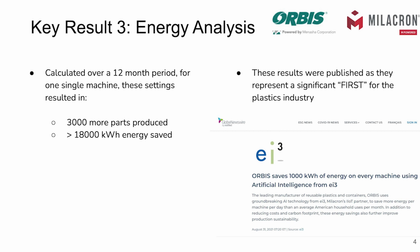It's also given us the opportunity to make more parts per year because it's giving us feedback as to how we've got the machine set. So we've saved, on one machine alone, over 18,000 kilowatt hours for that 1 year. So again, it helps us with our sustainability story internally as well.